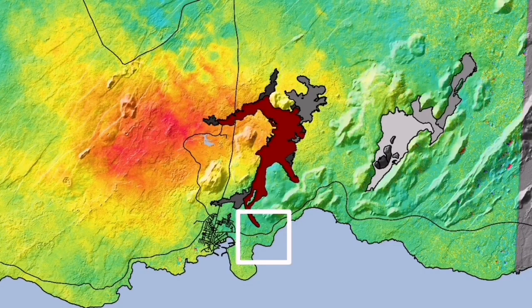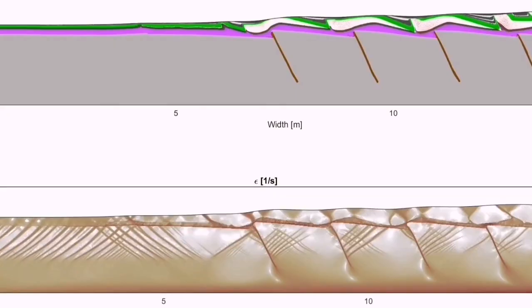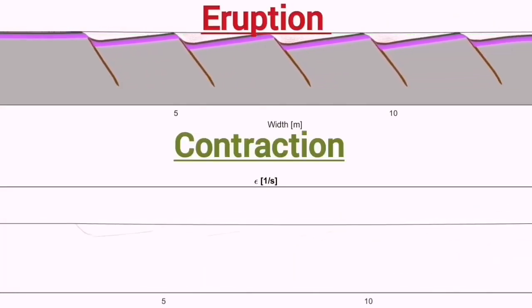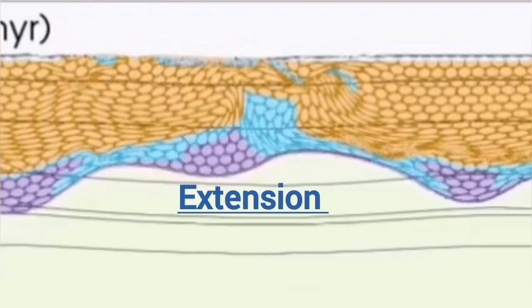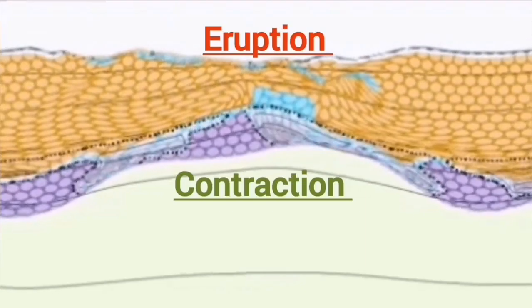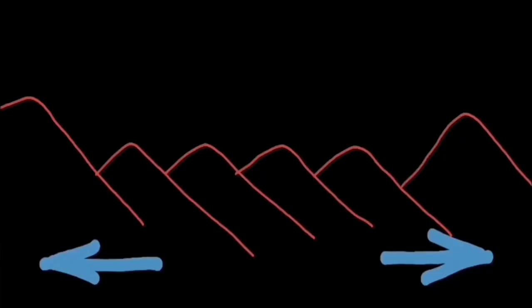We see that up to the point of the eruption, the land is actually stretching. Then after the eruption it starts to contract. I've tried to show this in this diagram. Extension up to the point of the eruption. Then during the eruption and after that, we have contraction of the ground. This makes sense because the land is rising due to the magma accumulation. So it stretches and then contracts.